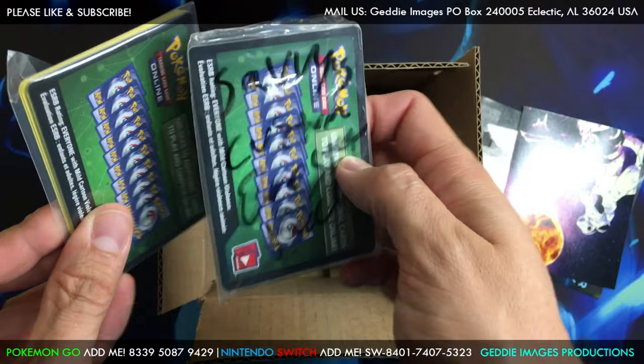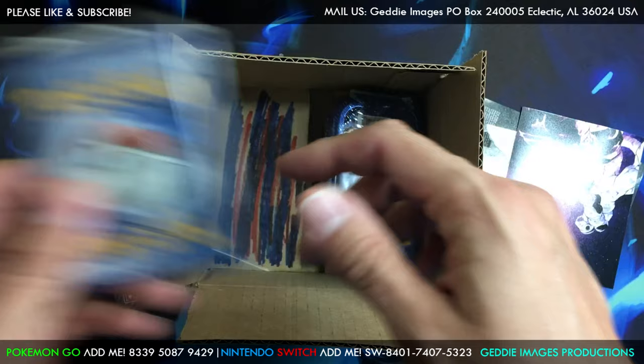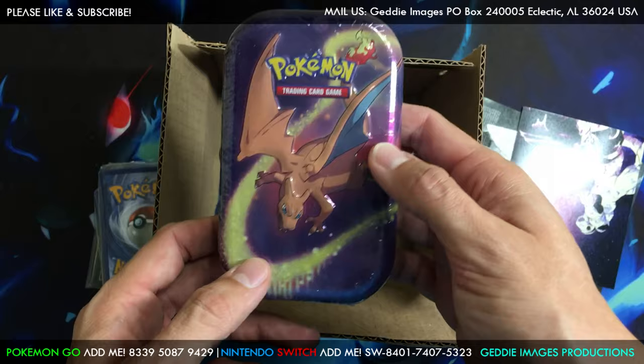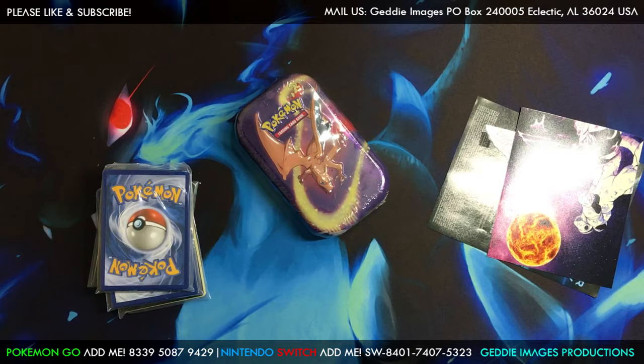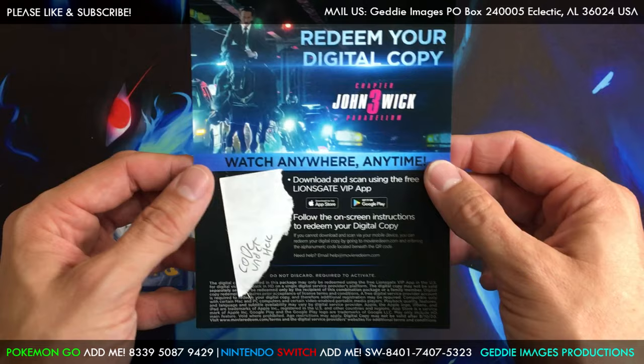Okay. Looks like we got some code cards and some little custom booster packs. Didn't add up, so we'll check those out. Also sent a Charizard tin, one of those mini Kanto tins. I've been wanting to open one of these, so we'll check that out. And I guess that's everything. Oh, and here's some code under here.